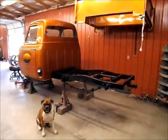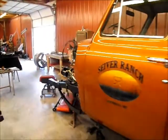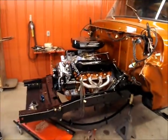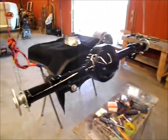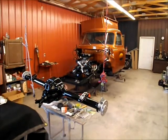Okay, we got 15 days left, counting today. This is what we've got done. See, the motor in the front end is coming together. Here's our axle. That's where we're at today.